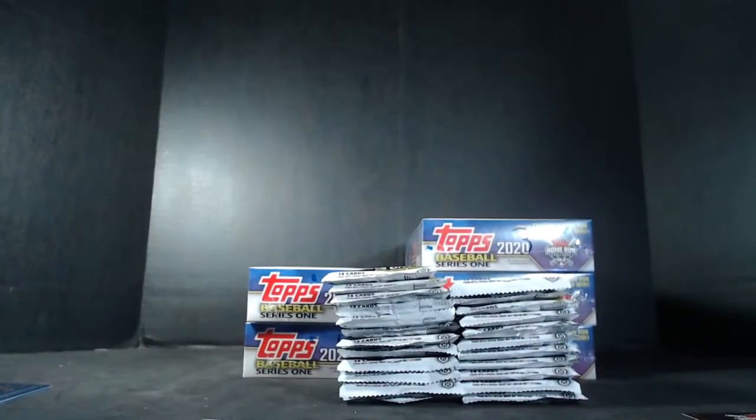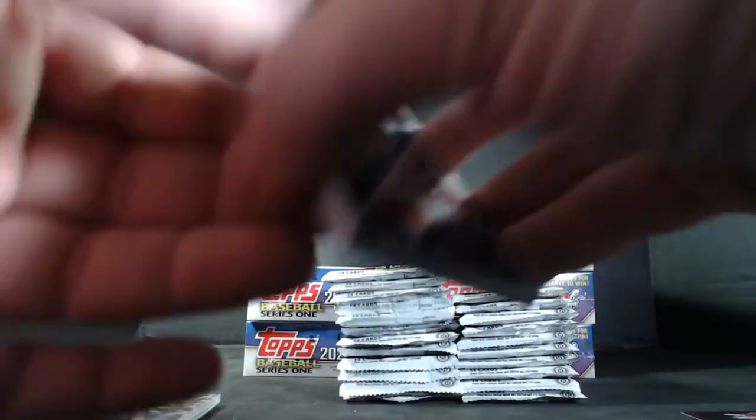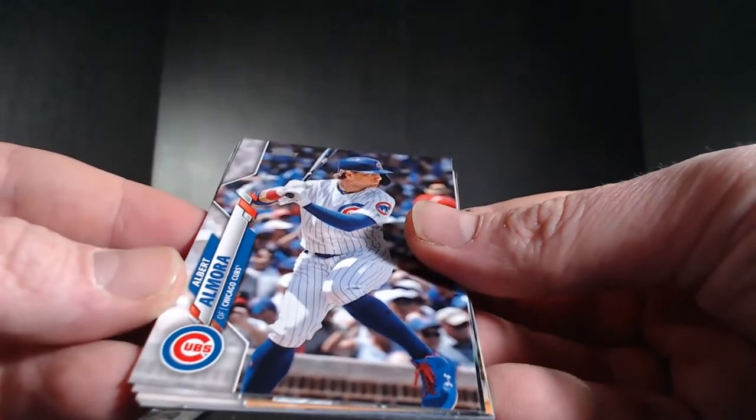Pete Alonso, Kyle Schwarber. I'm having issues with my monitor. Bear with me a second. I don't know if y'all can see the cutting in and out that was happening just then, but I can. So, all right. If anybody sees me miss a short print, anything like that, let me know, because it's hard to find these little shorter packs.